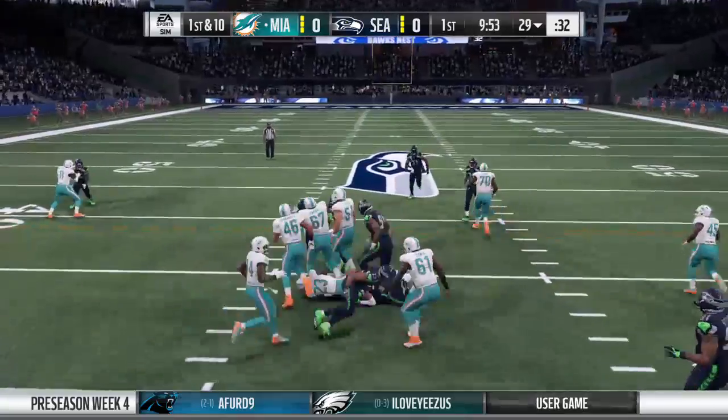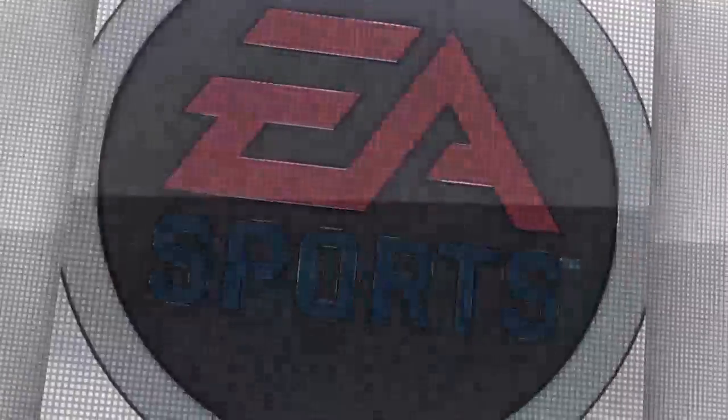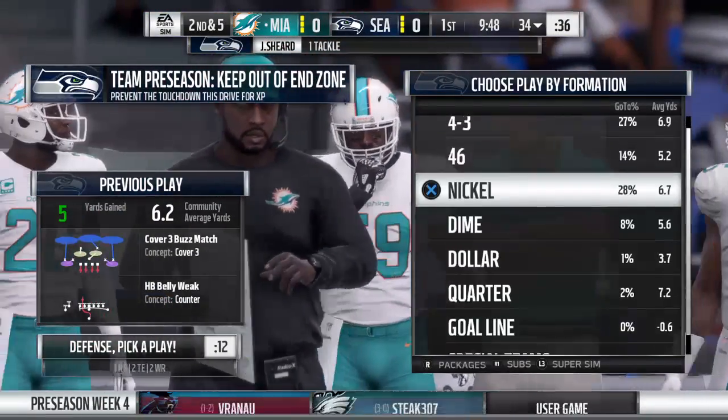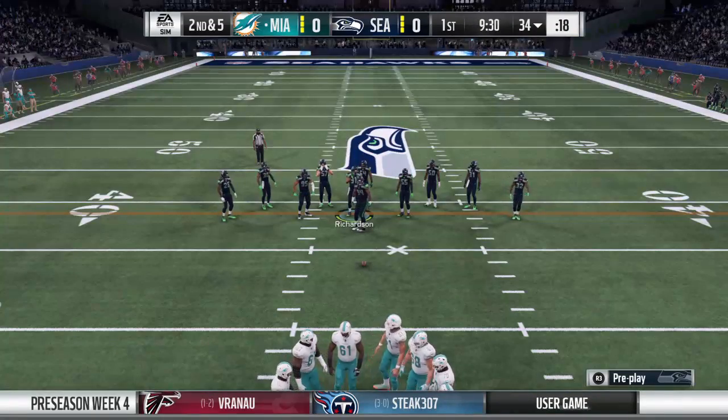Now it's the Boise State alum, Jay Ajayi. And he'll take this up near the 35, maybe the 34. 5 yards on the carry. Good pickup on first down. Second down following the run.